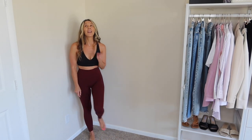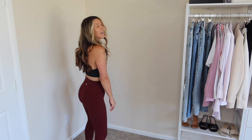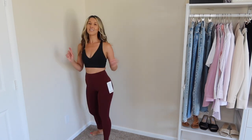But I love them. And I have to say, going from the Amazon to these, yes, these are better quality. Obviously, these suck you in a little bit more, but I still think those Amazon ones are a pretty good pair. But I think it's really just that I like the V. But anyways, here are the Lululemon Align. So now I have these in black and this color.